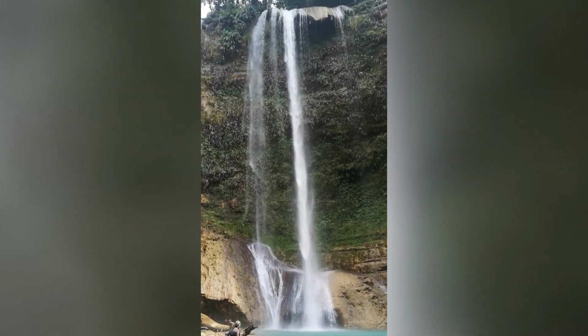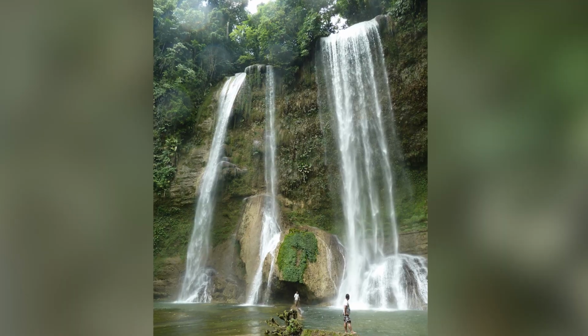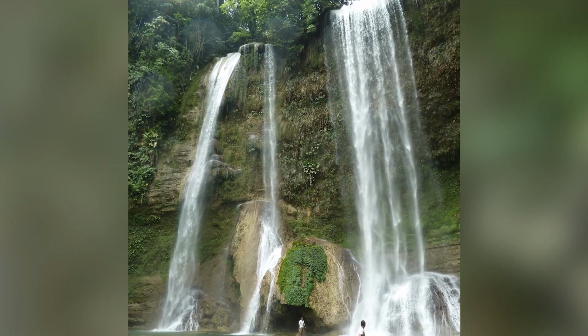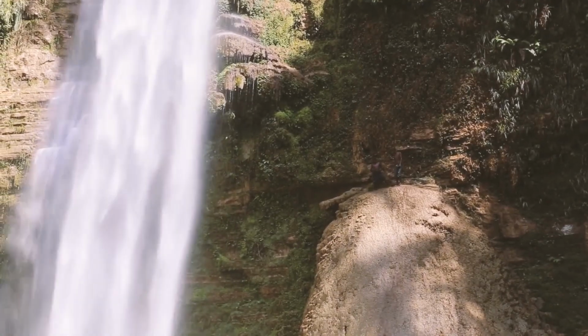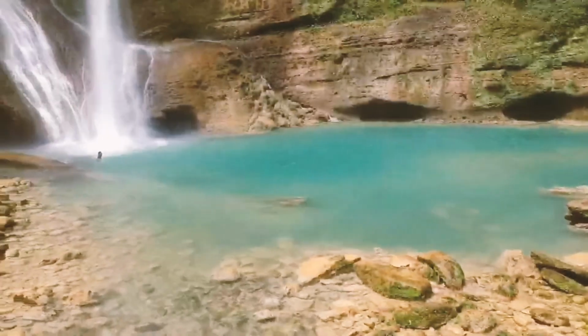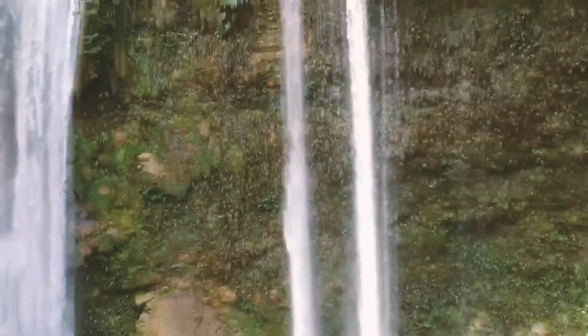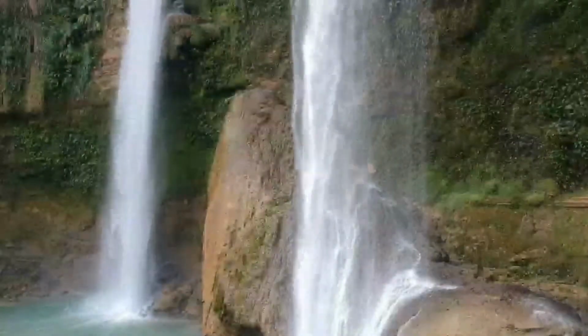To get to the Tanaru Falls, you will have to hike through the heart of the unspoiled jungle, a trek that many have identified as one of the most exciting things to do in Guadalcanal Island. However, it is important to note that this trek is not for the faint-hearted because of its difficulty level, but if you can endure to the end, you can rest assured that the scene at the magical waterfalls is more than enough reward.